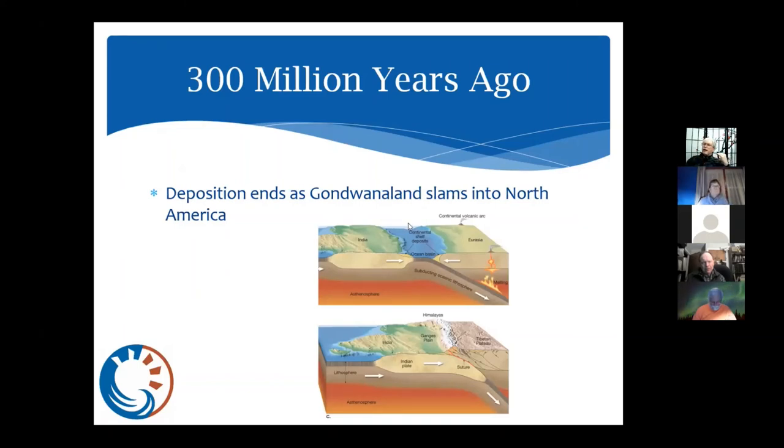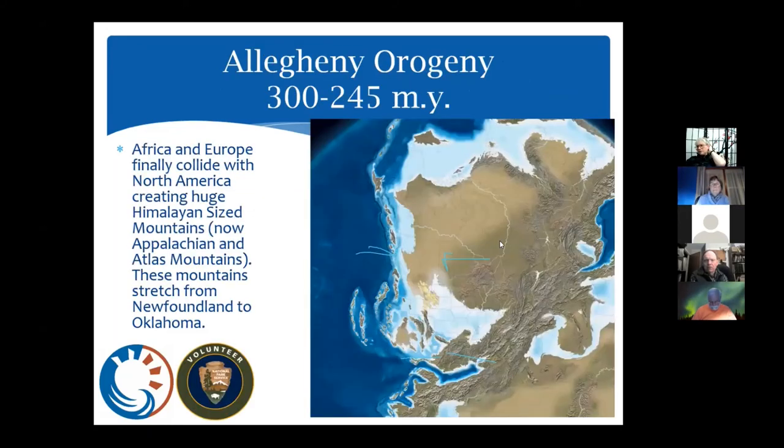And it's going to be very much like what happened when India slammed into Asia. So this is Gondwana land. This is Africa going this way. This is North America. And they hit in New England, but they hit everywhere from Newfoundland. Eventually, the collision will move all the way down to Oklahoma. You'll form Himalayan-sized mountains, 20, 30,000 foot mountains, by this enormous collision. There's no more deposition because everything that was on the surface is getting pushed way, way up. But it's also getting twisted around, which is why we have a record of many different ages, because it gets folded and bent and thrust. So there are earthquakes, there are volcanoes, there's all kinds of things going on.